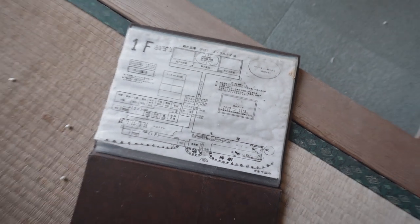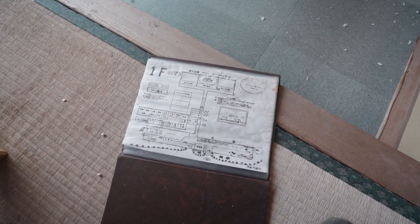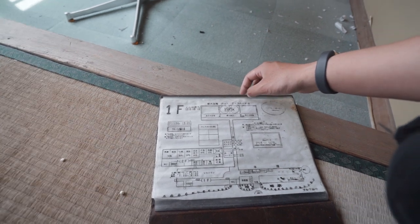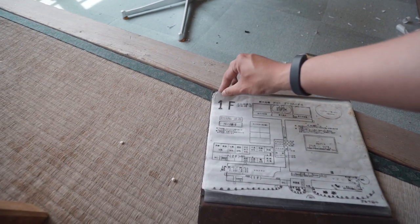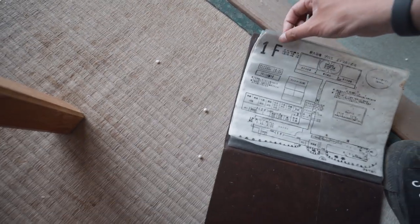So this is like the maps of the floors. This one's the first floor. Maybe it can lead us to the penthouse. I hate touching stuff. This isn't the penthouse, this room? Maybe not. I feel like a penthouse would look more luxurious and grand. Yeah, that's true. Oh, this thing is... They can't even open it.